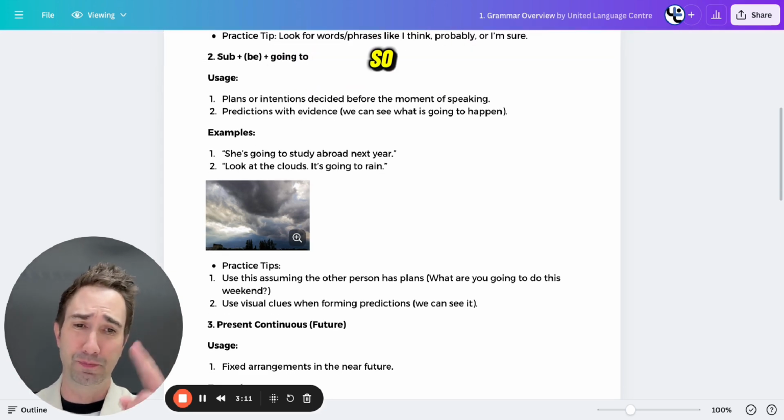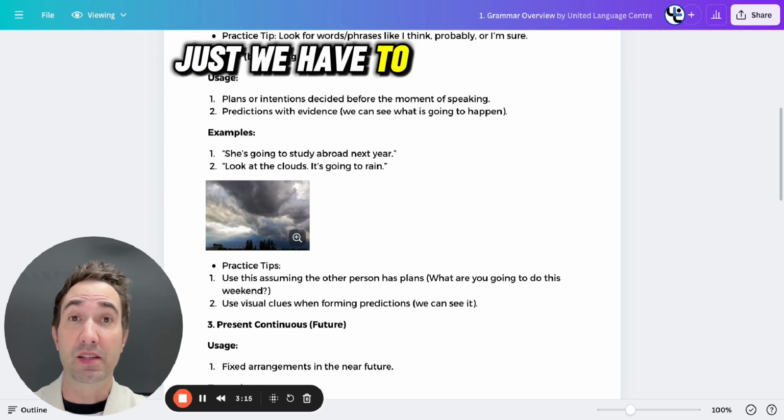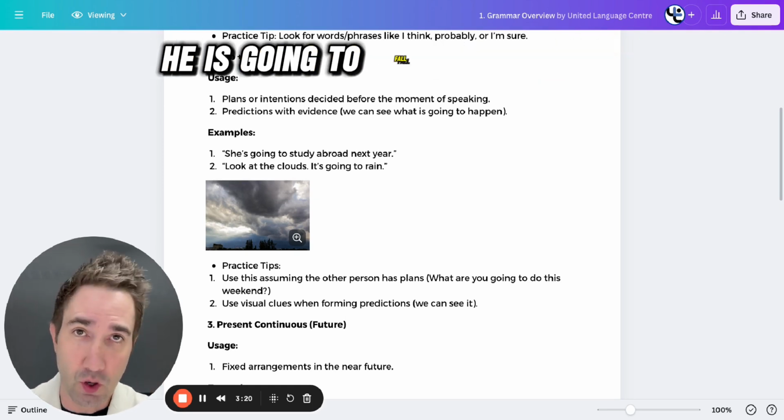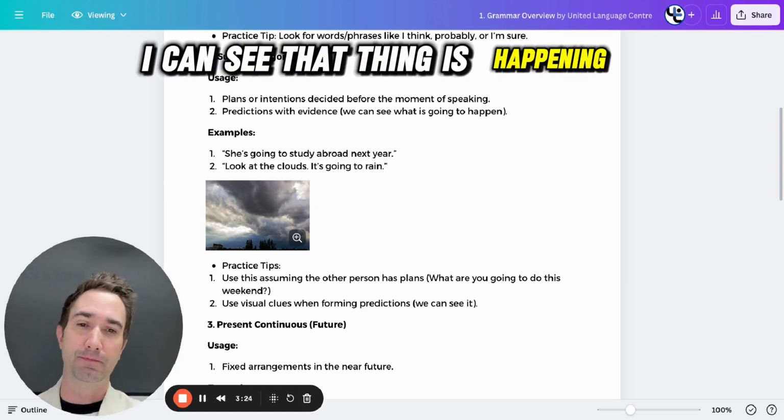Okay. And then for the visual clue for number 2, we have to see it. Oh no, that child is running really quickly. He is going to fall down, right? He is going to fall down. I can see that thing is happening.